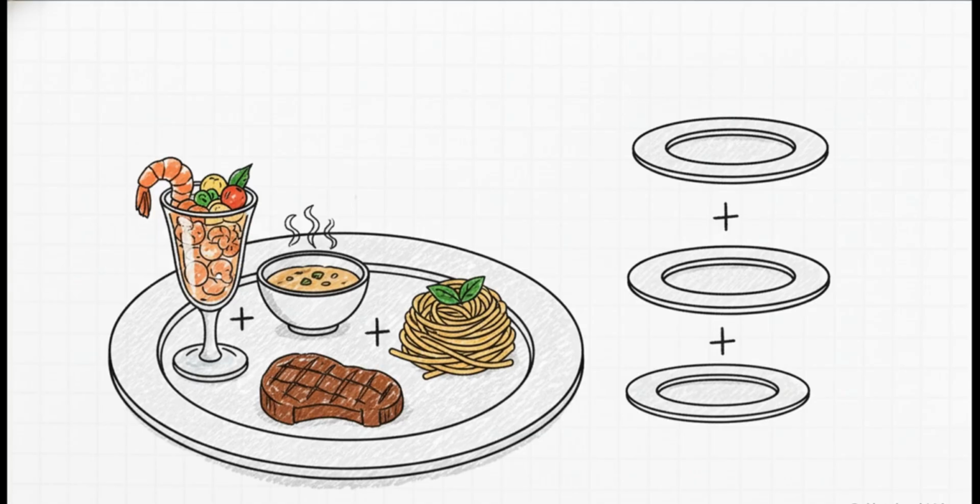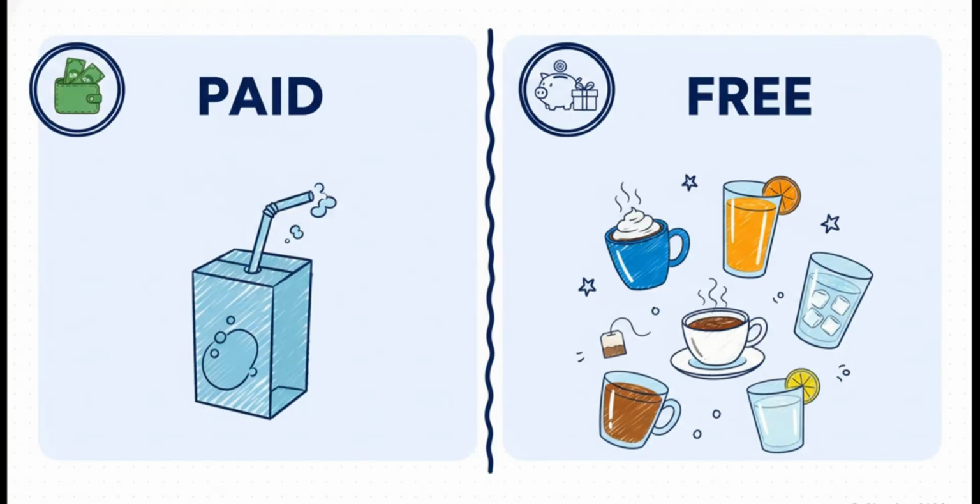It's awesome. Now, let's talk about a classic trap, the soda package. The cruise lines push these things hard. But before you swipe your card, just take a second to think about what's already free. You've got all kinds of juices in the morning, those nice flavored waters at the buffet, hot chocolate, coffee, tea. Honestly, you might find you don't even need that soda package at all.